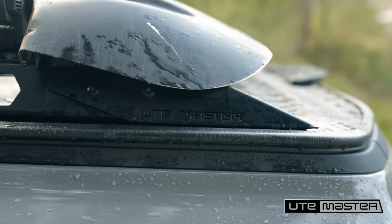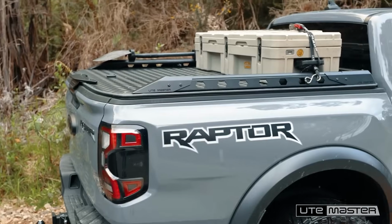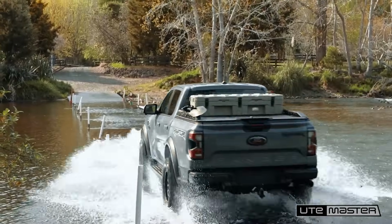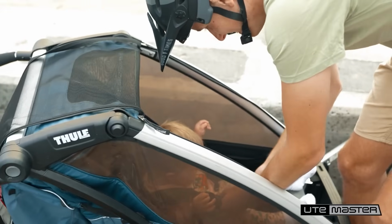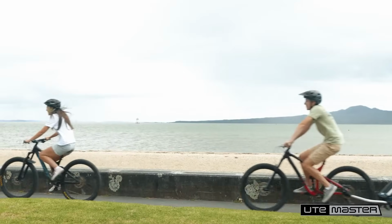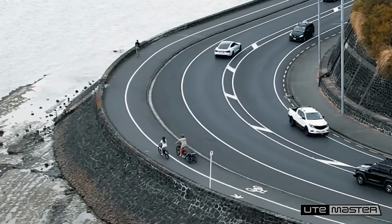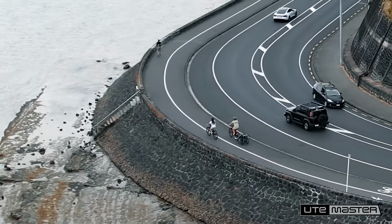Weather resistance is built in, with a full bulb seal around the tub, front weather sealing, and rain channels in the sports bar variant that redirect water away. These features work together to keep cargo dry, no matter the conditions. The hard lid costs $3,744.